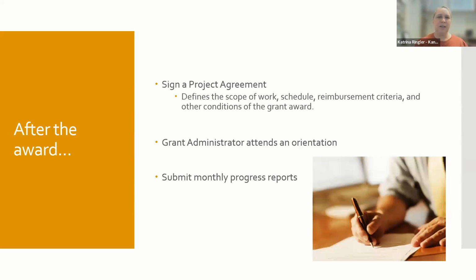So it's important to understand a couple of details about what will happen after the grant is awarded so that you can set up your application for success. All grant recipients must sign a project agreement, sometimes called a grant agreement, which defines the scope of work, the schedule, the reimbursement criteria, including approved budget line items, and other conditions of the grant award. The scope of work, schedule, and budget are drawn directly from your application. So what you put in your application will become part of the agreement after the award is made.